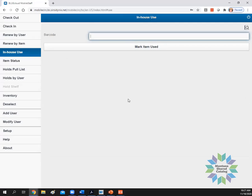Now for in-house use, this is just like it is in workflows, where if you want to mark an item used, you can type that item ID in, or you can scan it with your scanner if that's a regular one or Bluetooth. And I don't know if I mentioned this with checkout, but if you are using a Bluetooth scanner and the app, there will be a little barcode icon in the right of the barcode field here. And when you click that, it will open up the camera on your phone or your tablet, and you can use that to scan the item ID, just like Rebecca showed us with scanning the barcodes in the BLUEcloud Mobile app. I generally find that cameras can be a little unpredictable and not as helpful if you have to scan a bunch of items, so I didn't want to really highlight that feature here.